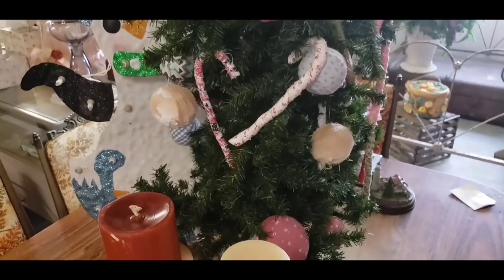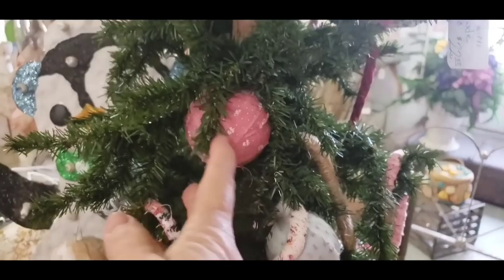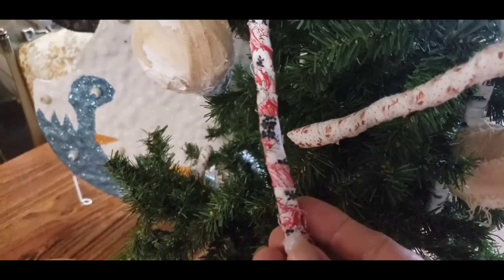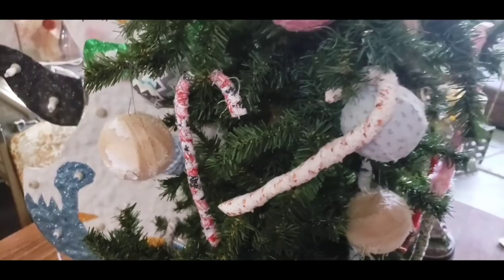I just seen this, and I want to show y'all. These are what we call rag balls. It's just strips of material wrapped around a ball or styrofoam ball. But I really like this. This is a candy cane wrapped in material, and it's just really cute. I'm going to make some of these. I really like this. Good idea.